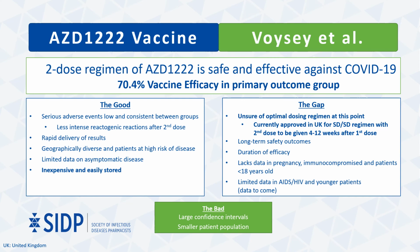Currently, AZD1222 has a temporary approval by the UK Department of Health and Social Care. Under this approval, AZD1222 is dosed at the standard dose of 5 × 10^10 viral particles, or 0.5 ml, and is approved to be redosed between weeks 4 and 12 after the first dose.